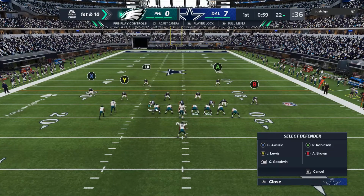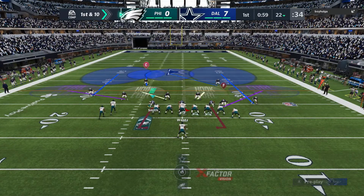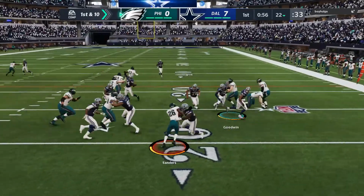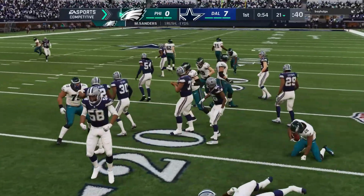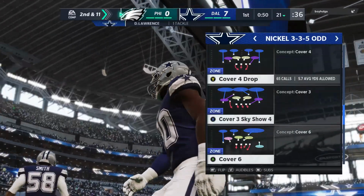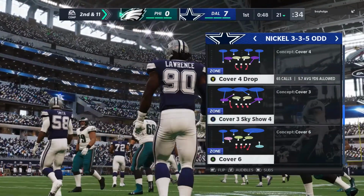Wentz and the Eagles now with a 1st and 10 at their own 22. They will run for the first time with Miles Sanders. And he'll wind up losing yardage here back at the 21-yard line. He'll lose a yard there, and it's 2nd and 11.